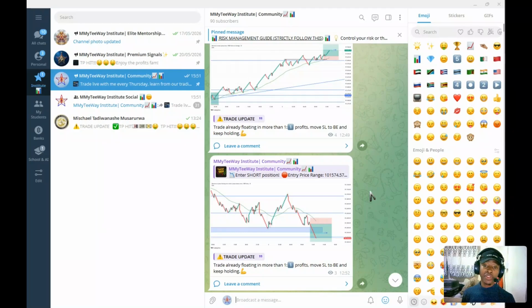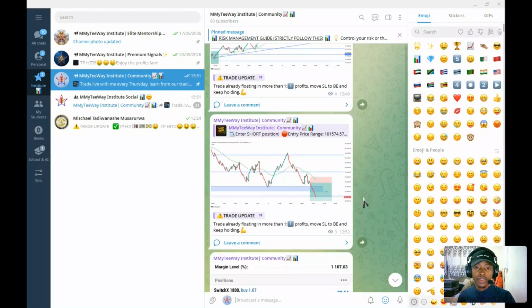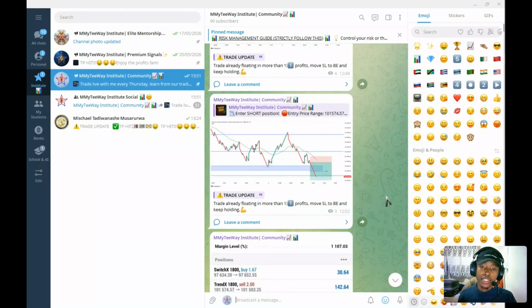If you want to be very conservative, you can also risk 0.5%, but I don't know, maybe you'll be trading a $1 million account with 0.5%. That's now just being too much. That's now just being stingy. The markets won't give you if you are stingy with them.